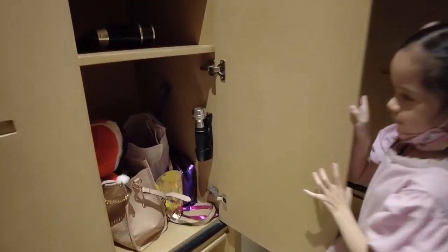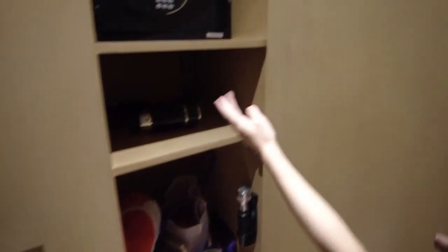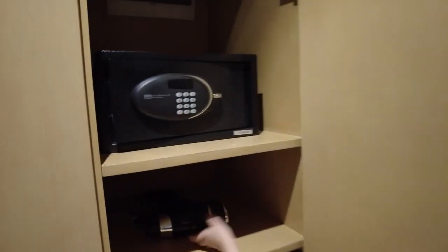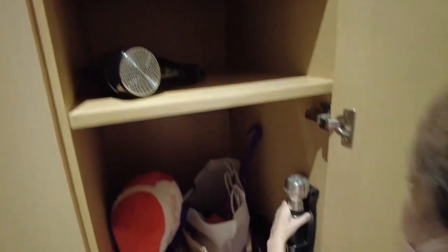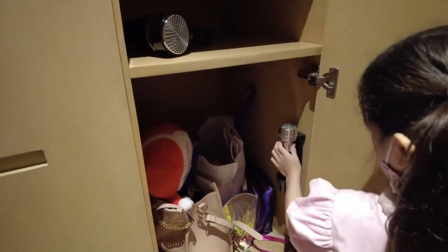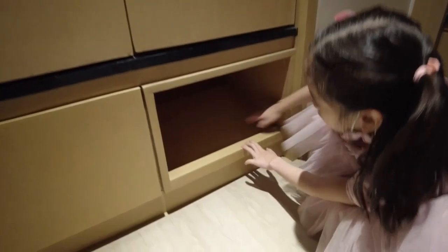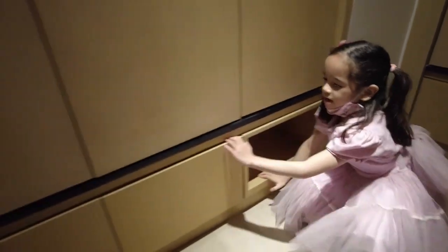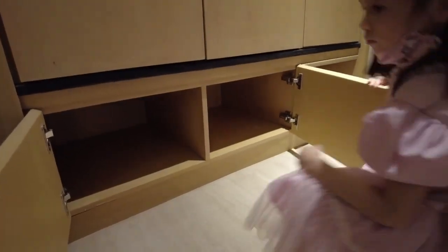And this one, there's our stuff. There's stuff again, my bag. Oh yeah, and a safe, a hair dryer over here, and a flashlight. Okay, then I come out. And storage again, where we can put our shoes. And more storage again. We can also put our shoes here too.